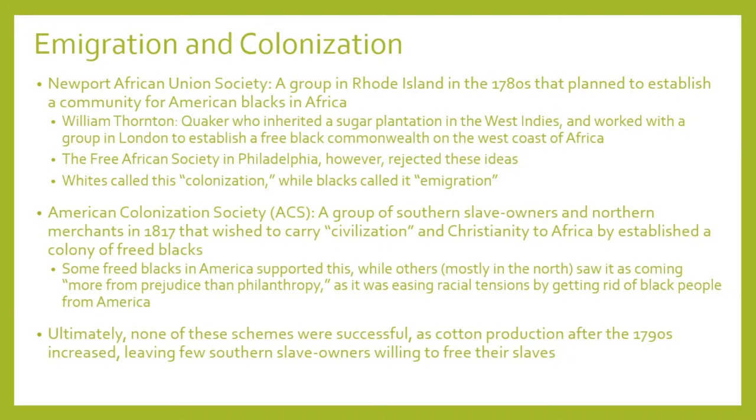So the end result is basically nothing. But there was this push for this weird sort of colonizing West Africa as a place to put freed blacks. And there were a number of Southern slave owners who were willing to free their slaves if they could just, like, send them overseas so they wouldn't be around anymore. Because, like, well, we can't be racist if they're not here for us to be racist at.